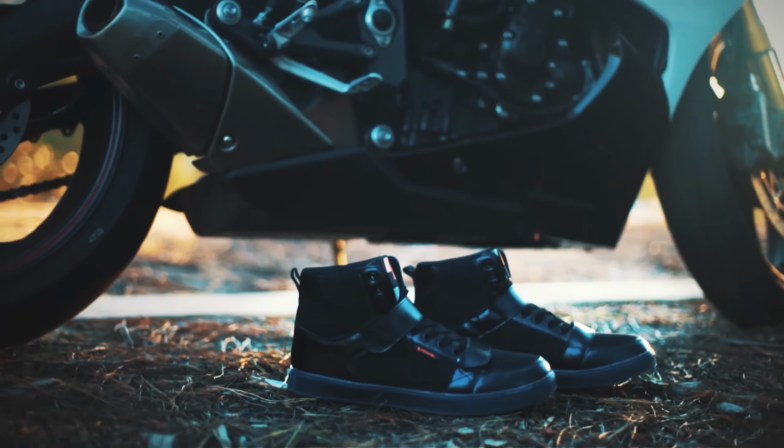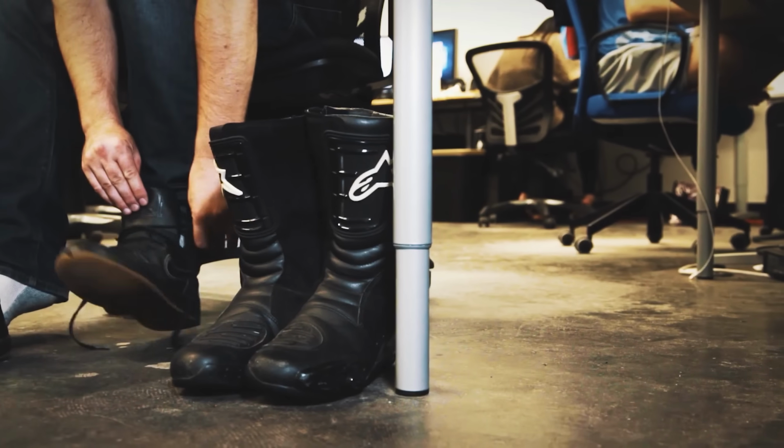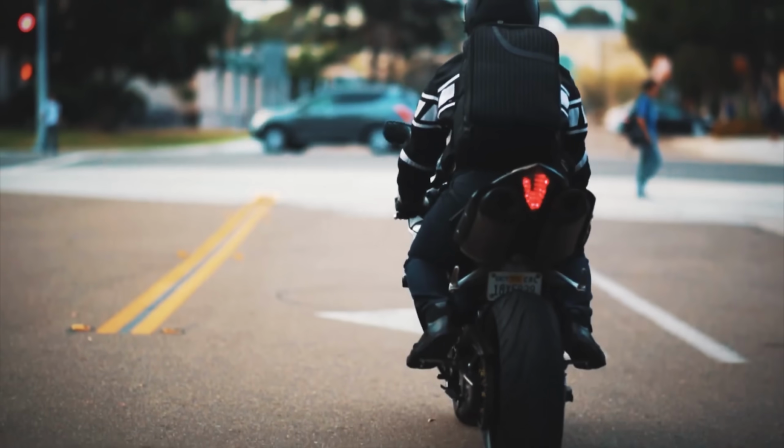ROAME Zeros. Motorcycle shoes, or more commonly referred to as shorty boots, can look a lot like kid shoes because they have blinking lights. These are not just ordinary lights, but ones that work in conjunction with brake and turn signals.